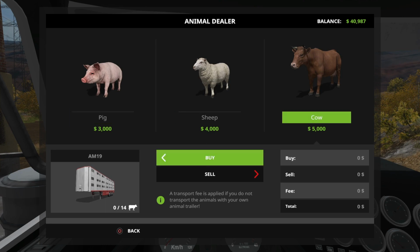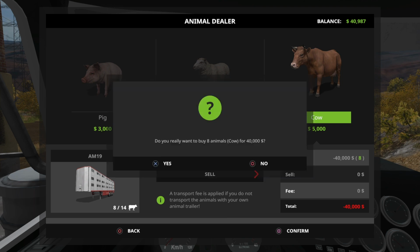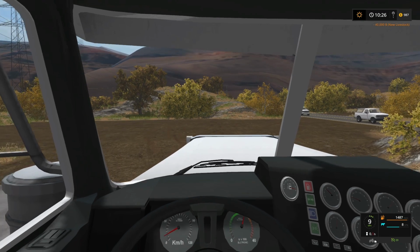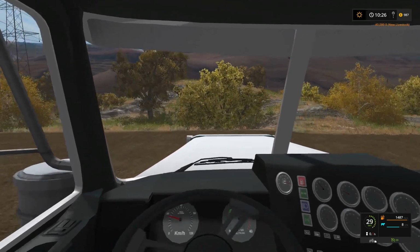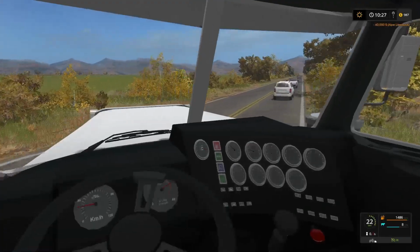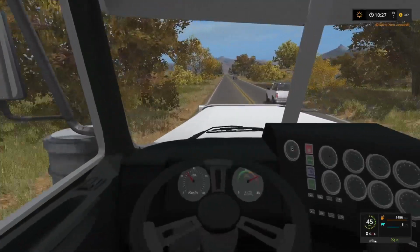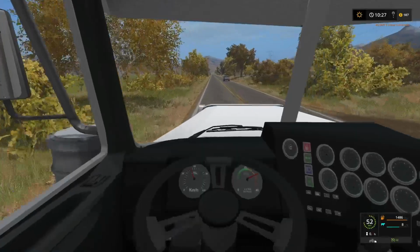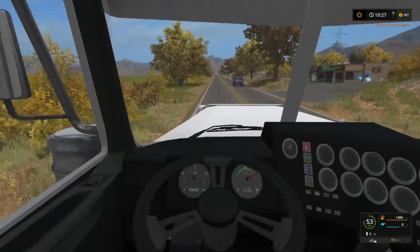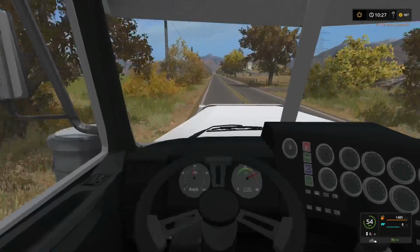So let's select cows. There we go. Ooh, not too many. There we go. So look at that. We now have just less than $1,000 remaining. That's all we have. But we do actually have a little bit of crop that we can sell once the market picks up, because the prices right now are pretty bland and not very good for any of our crops. So we'll be able to raise a little bit of money.